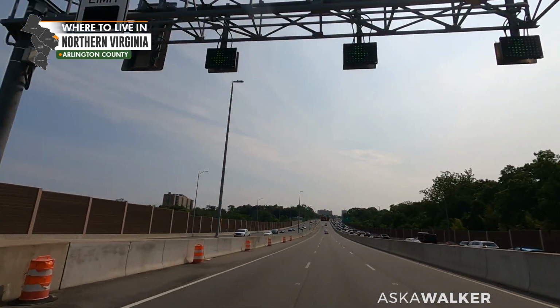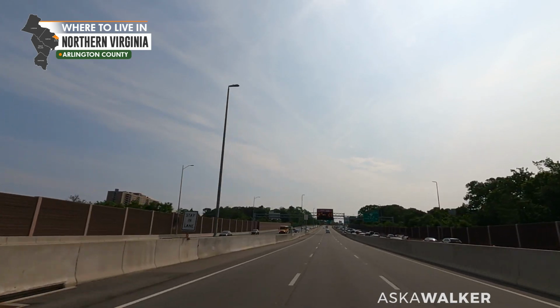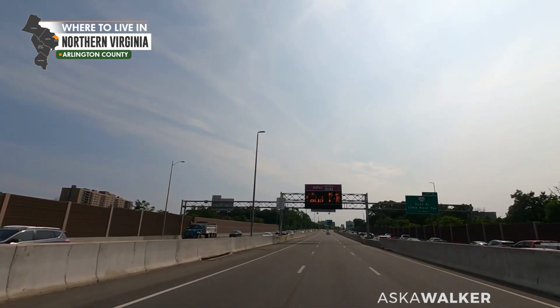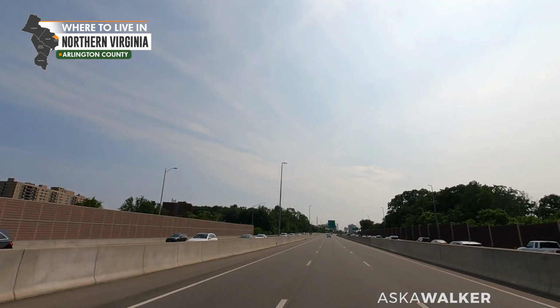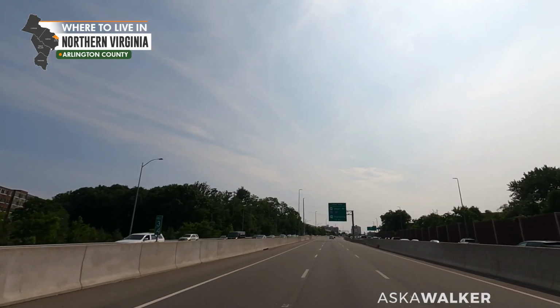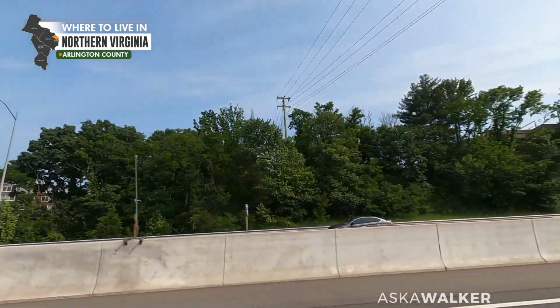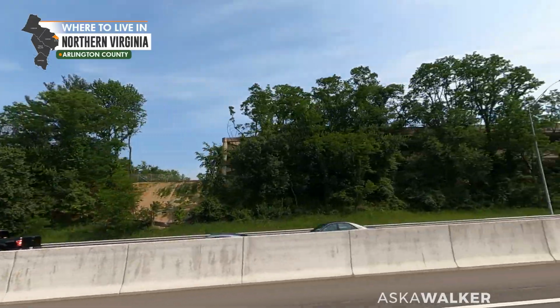But I hope you see, when you move to Northern Virginia, you can avoid traffic using the express lane or easy pass lane or high occupancy vehicle lane. And we just passed a little sign that showed what the price of the road is at that time. So the price changes while you are driving. So just keep that in mind.